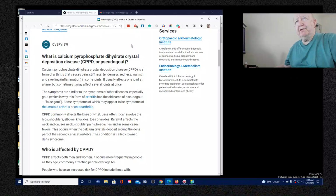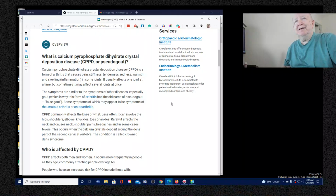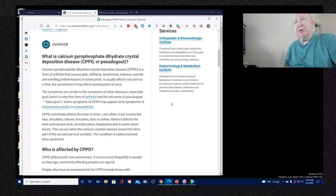What is calcium phosphate dehydrate crystal deposition disease, CPPD? It is a form of arthritis, which, by the way, I have bad, that causes pain, stiffness, tenderness, redness, warmth, and swelling in some joints. It usually affects one joint at a time, but sometimes it may affect several joints at once. The symptoms are similar to those of other diseases, especially gout, which is why this form of arthritis has the old name of pseudogout, false gout. Some symptoms of CPPD may appear to be symptoms of rheumatoid arthritis or osteoporosis.